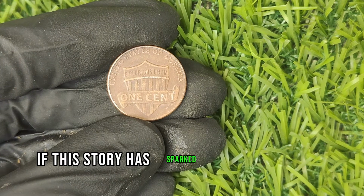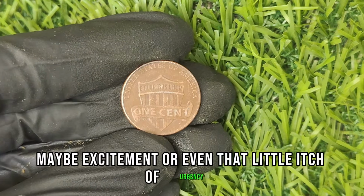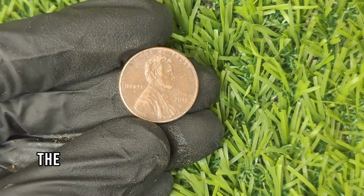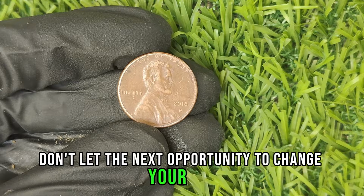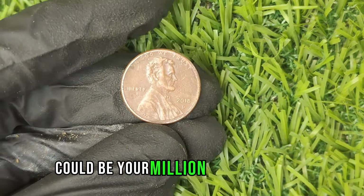If this story has sparked something in you, curiosity, maybe excitement, or even that little itch of urgency, then you're already ahead of the crowd. Because every great fortune begins with awareness and action. The next step is up to you. Go through your coins. Learn what to look for. Don't let the next opportunity to change your life slip through your fingers, literally. You never know which penny could be your million-dollar moment.